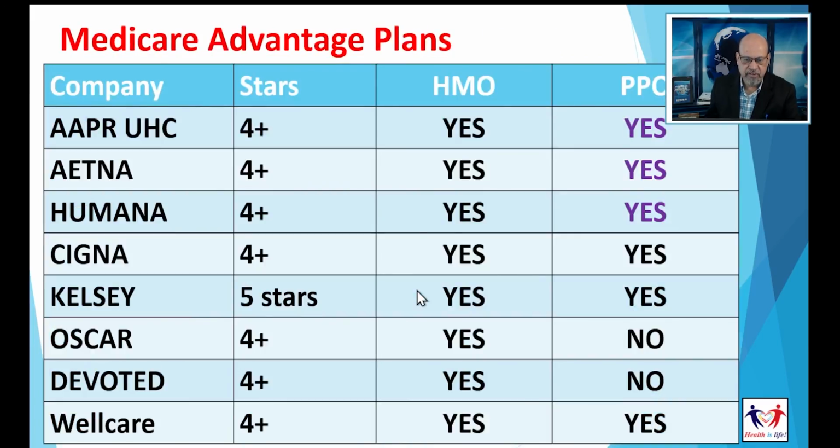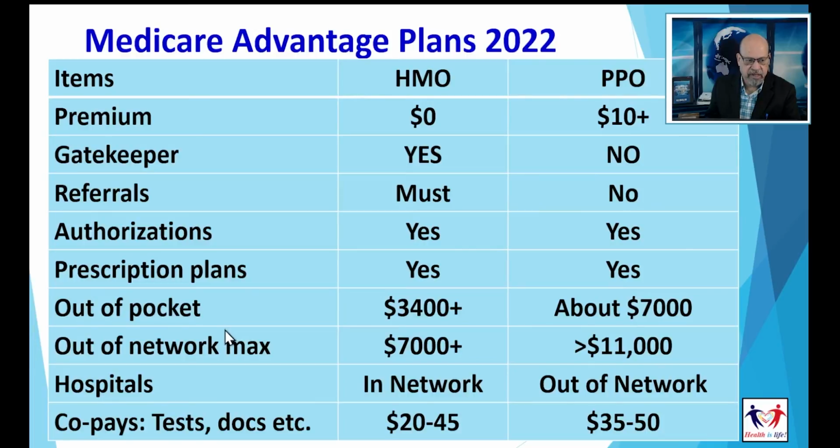Then here are some differences between HMO and PPO. First of all, you need to make sure they are 4 stars or plus. And of course, all these companies offer, as we saw in the list. I don't want to repeat the same thing. And the difference between HMO and PPO is quite substantial when it comes to out-of-pocket cost. It could be $3,400 average. It could be $7,000 average with a PPO. And out-of-network is going to be much higher with the PPO. And of course, the copays are going to be slightly higher in the PPO group. But in the PPO group, you don't need a referral from a primary doctor to see a specialist or get any tests, whereas with HMO, you need a referral for everything that you do.